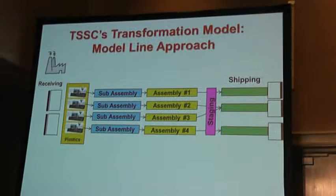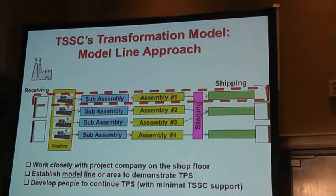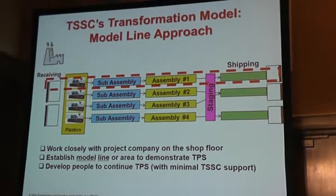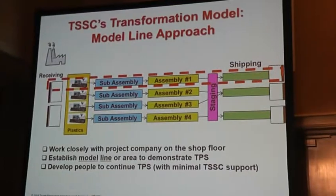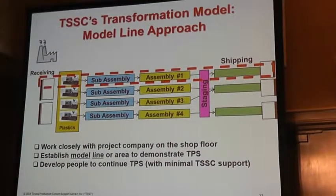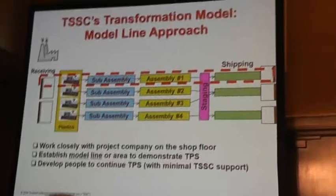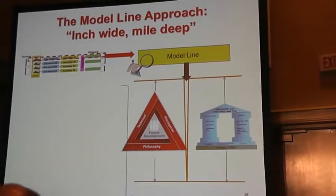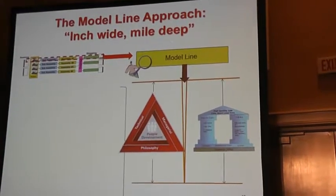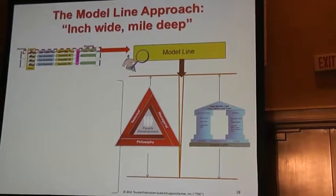Okay, so let me describe this model line approach. If there's a factory, we want to take a model line, in this case I'm showing in red, from receiving to shipping. Again, this is a narrow slice of the organization. And we're going to work closely to implement TPS in great depth in that one narrow area to achieve a very critical business result. And on that model line shown here, we want to implement that whole triangle working all together with the right technical tools from the house that apply to that particular situation.